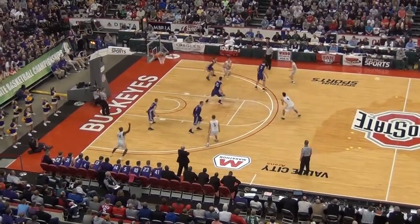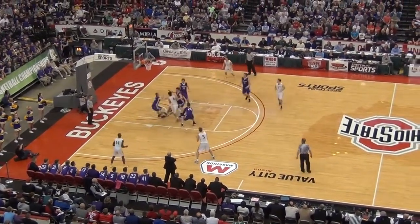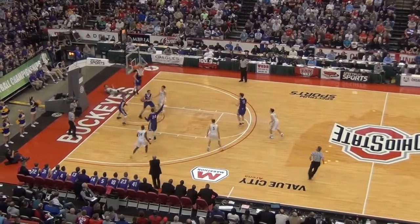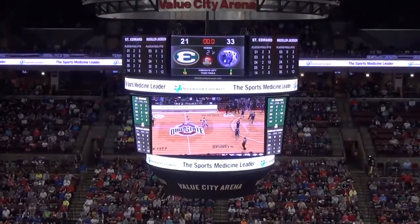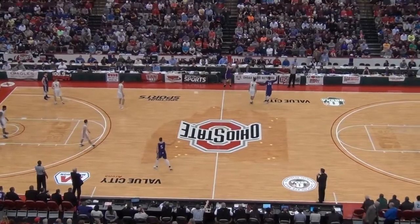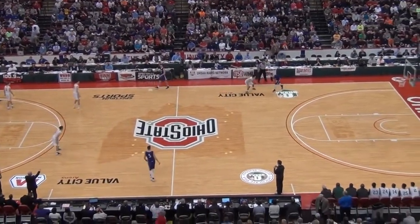Schmock, line, lane, finish. Oh, he did not get it. Young got a piece of it. Rebound came down to Shu. And a full court pass. Just Polar Bears go to offense. Let's see how they come out offensively to start this third quarter.